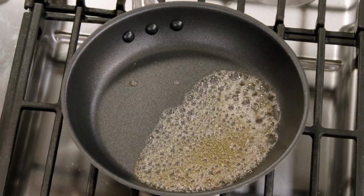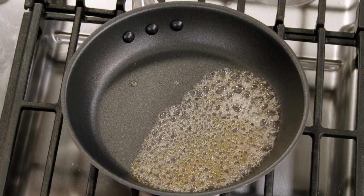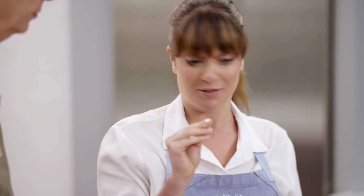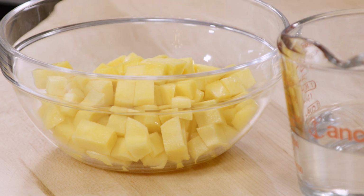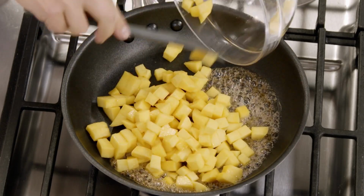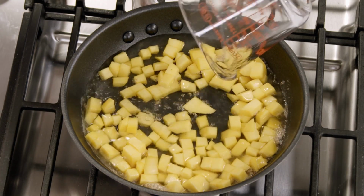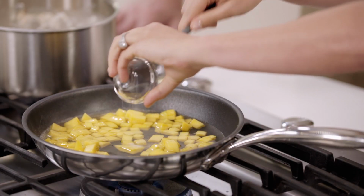So Chris, you can see that's bubbling pretty vigorously. It's starting to smell really nice. This is exactly what we want. You want to catch it just before it starts to burn. So now I'm going to go ahead and add a mango. We have a large mango here that we peeled and pitted. You're looking for about 14 to 16 ounces. I'm going to add 3/4 of a cup of water and a 1/4 teaspoon of salt.